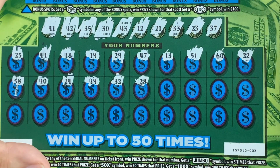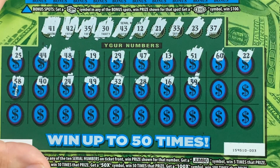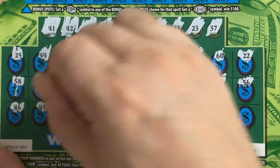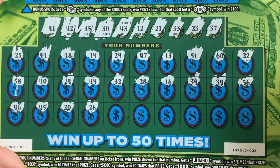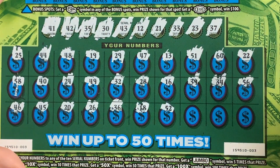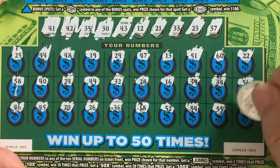Come on, jumbo bucks. See a big multiplier out there. Where are you hiding at? Okay, last row, save. 46, 45, 20, 26, 36, 18, 52, 54, 55. Last spot, save. 15. Okay, nothing on the Jumbo Bucks 300X.